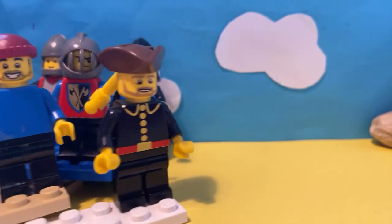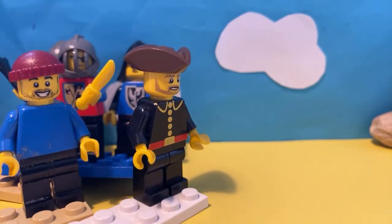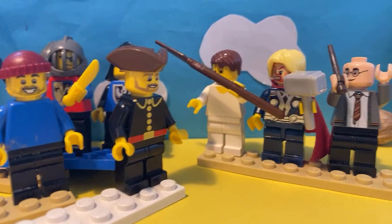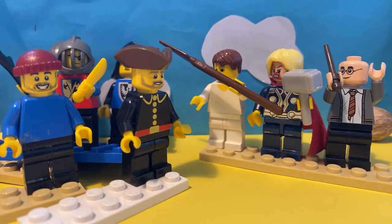Pigafetta tells us, here he is, that about 1,500 warriors, fighters, met them on the beaches of Mactan. The people who lived at Mactan. They had metal swords, they had bows, and they had spears.